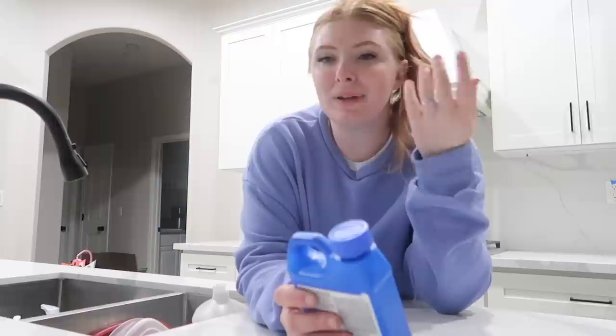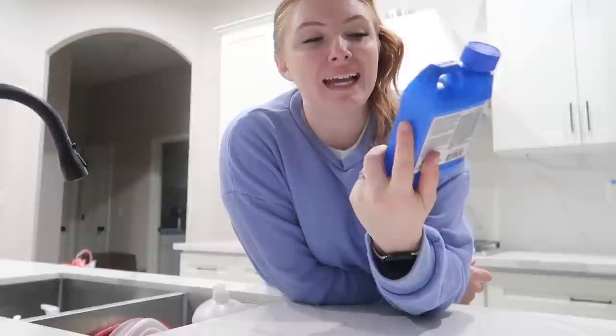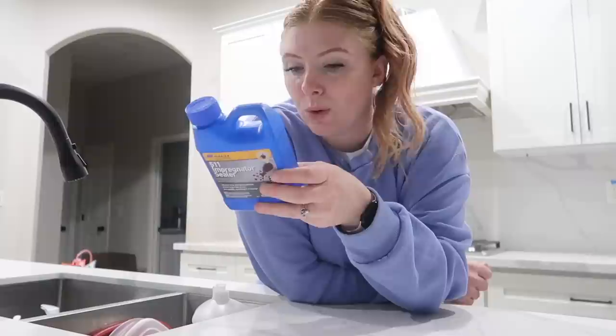It says to use a miracle applicator, which we do not have. But on the bottle, it also says that you can use a towel, a paintbrush, or a paint roller, and we do have that. So we're gonna use a paint roller just because today is the perfect day to do it.